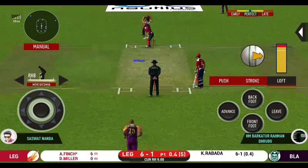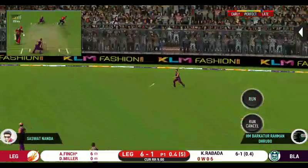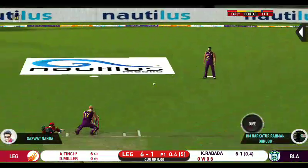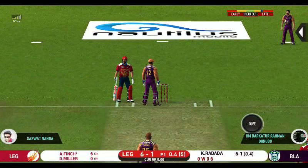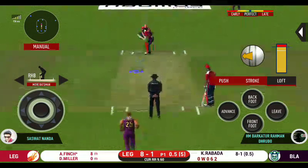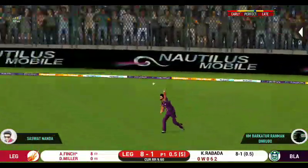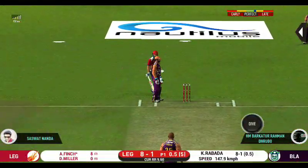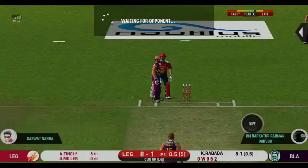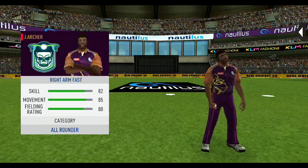Here we go. Wonder where the next one is going to fly. They have run the first one quickly and should be looking for two. That is excellent running between the wickets. There is a fielder at cover. They have run the first one quick. That is excellent running between the wickets. Pacer introduced from the other end.